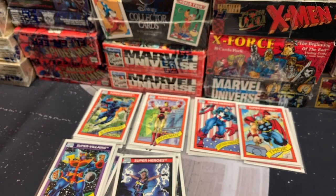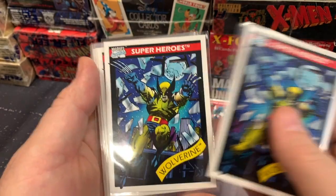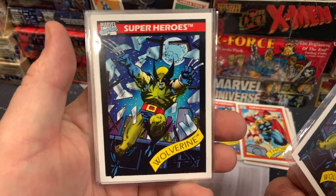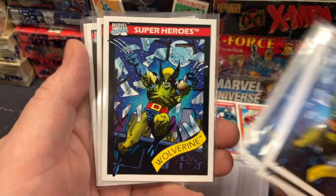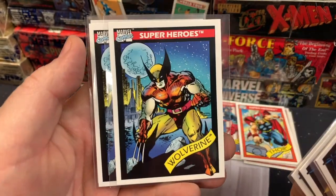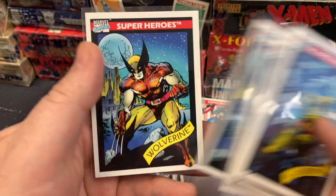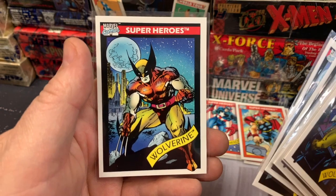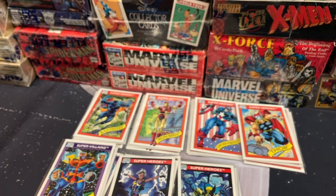Now we're on to our Wolverines. There are 3 Wolverines in the set, but one is him in the patch outfit, so it's not quite as popular. But having both outfits, I think these all don't have grading potential, but you can see the cards are awesome, and you can see why they have so much popularity.